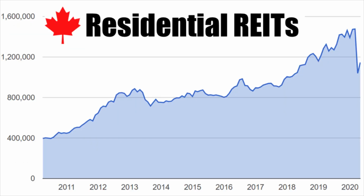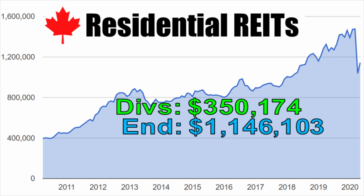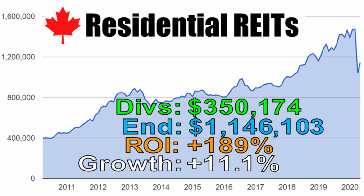If you had invested $396,000 like a Toronto home, you would receive around $350,000 in dividends and an end portfolio value that would be $1.15 million. That's an ROI of 189%, which is an annualized growth of 11.1%.